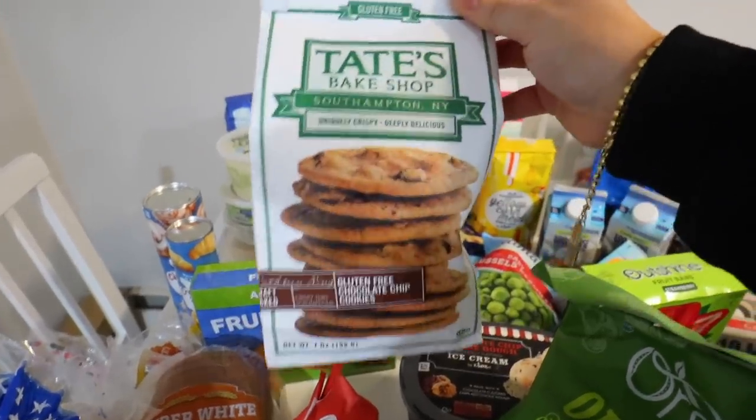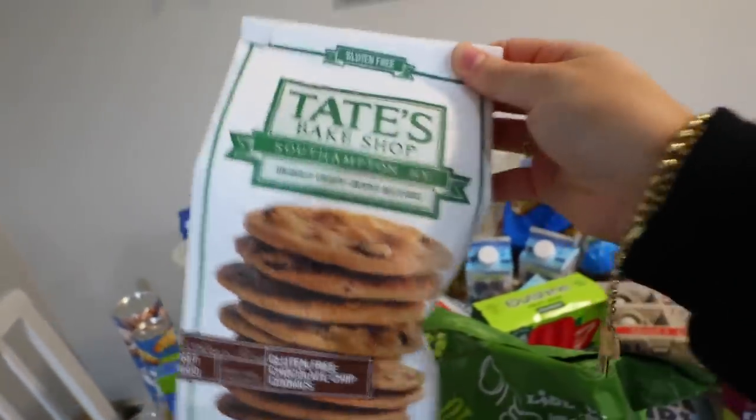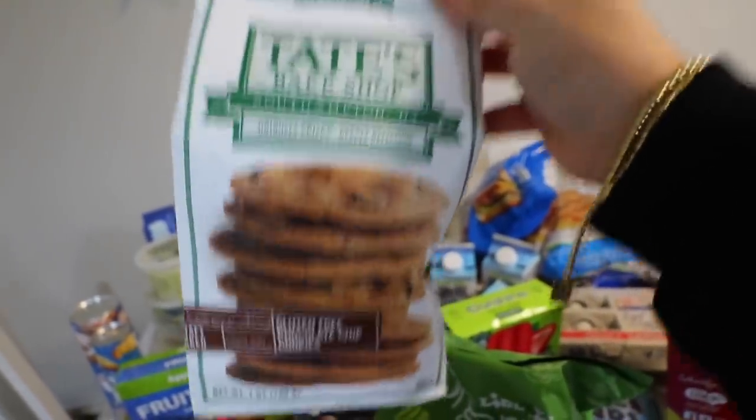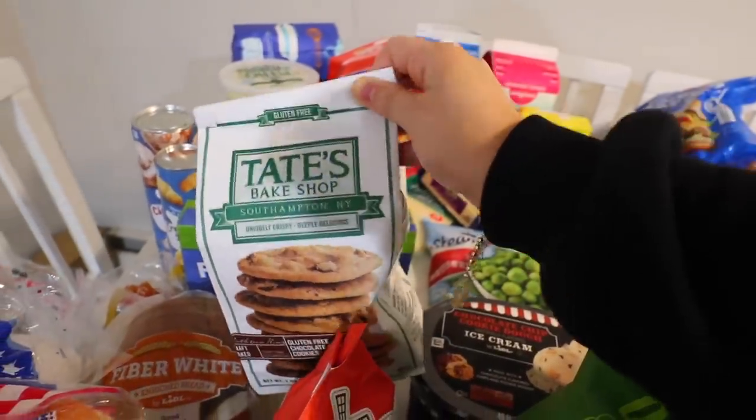We found our Tate's cookies. I thought they didn't have them. Oh my god, if you guys have never had these, they're made in New York, actually on Long Island, and they are so freaking bomb. They're light and crispy, so delicious.